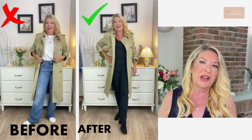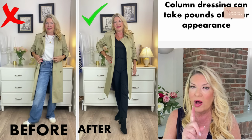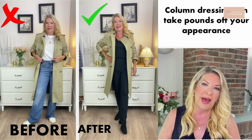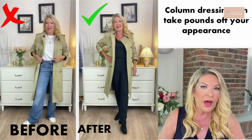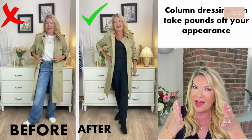So as you saw, the illusion of being thinner and more elongated is created by wearing one solid colour or very similar shades of colour from top to bottom as the basis of your outfit, with nothing breaking it up, and then adding another item on top which creates that inner vertical column. And as I said, there are various ways to do this, so let me show you in a bit more detail in my next look.